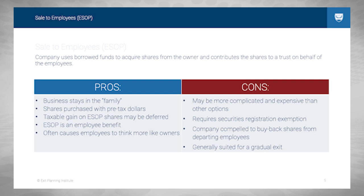Some of the cons that we see with sale to employees is that it may be more complicated and expensive than some of the other options. It also requires securities registration or exemption. That can be costly. And then also the company is compelled to buy back shares from departing employees. So that can happen at times that may not be beneficial to the company. Then also it's generally suitable for a gradual exit. So for business owners who are thinking an exit over the next 5 to 10 years, ESOPs and selling to employees can be a great option.